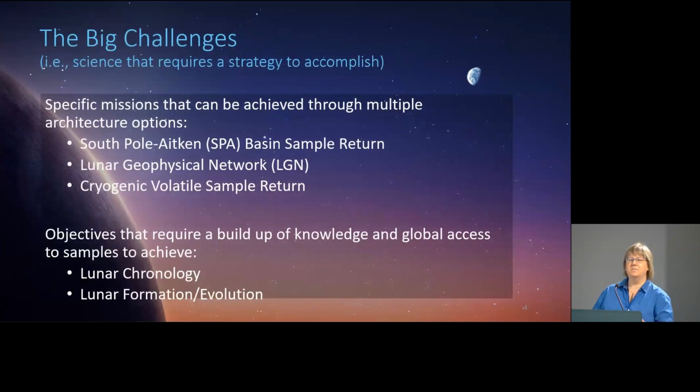The way that this document is scoped is that it's not an outline of every science objective we have for the Moon. There are places you can go to find those in the Decadal and other documents, the SCEM report and so on and so forth. But the idea of this document is really to focus on those big challenges that we need a strategy in order to accomplish, that we just can't do with a one-off mission or a CLPS project or whatever. And so the way that we've scoped it is we have these 5 objectives.